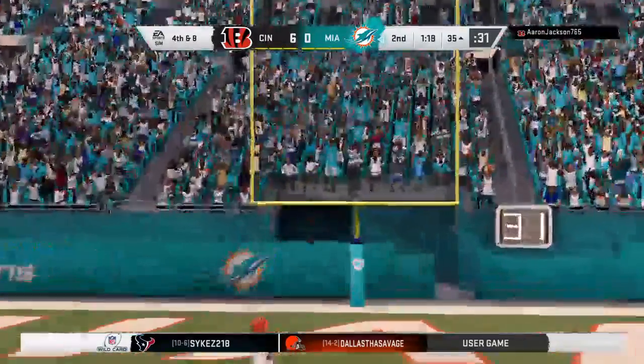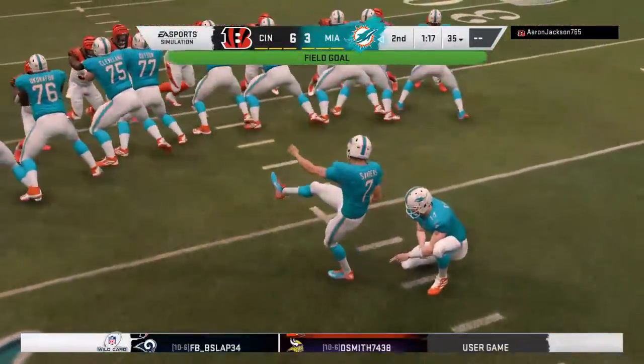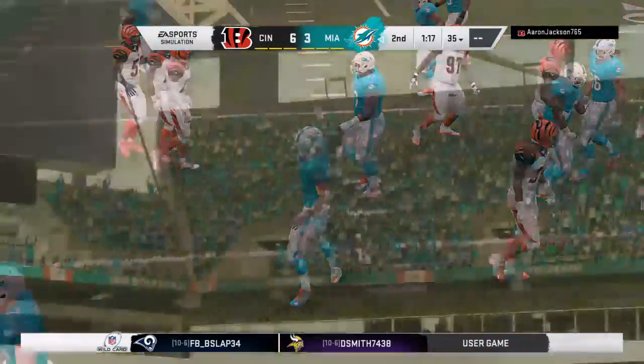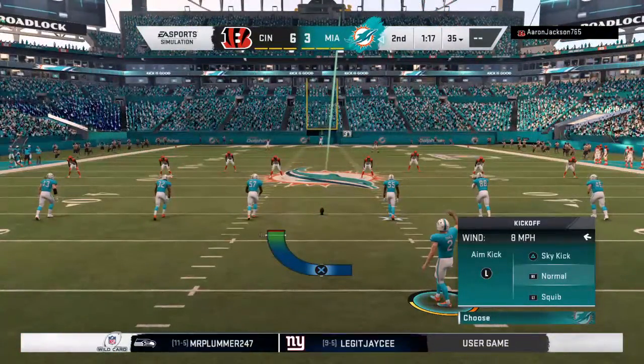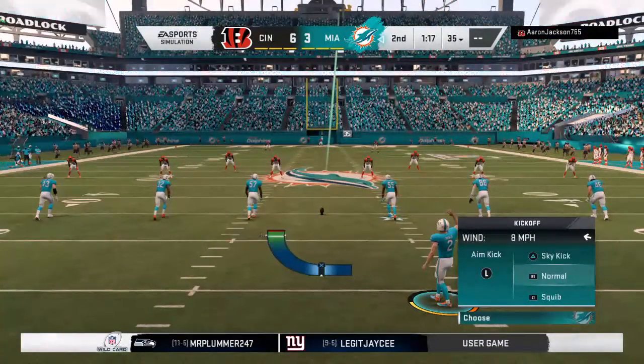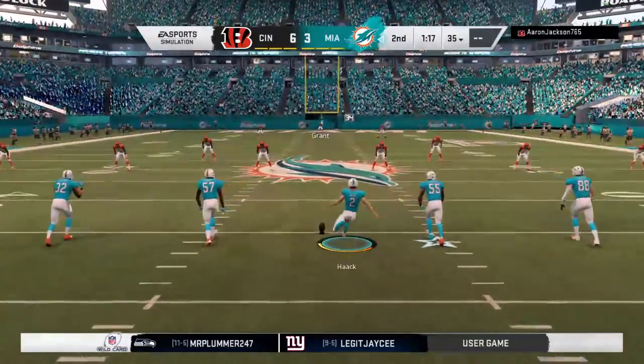And this is good. He got just enough to clear the crossbar as he drops it in from long distance. And they are on the board, trailing now 6-3. These kickers now, it's like we take them for granted. Kicks like that used to be such a big deal, and now you just expect them to make it.